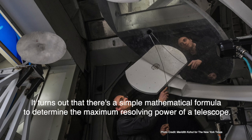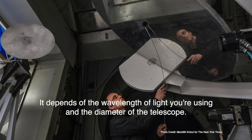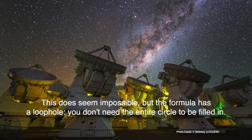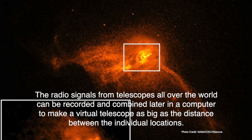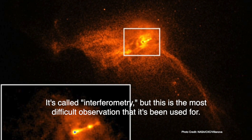It turns out that there's a simple mathematical formula to determine the maximum resolving power of a telescope. It depends on the wavelength of light you're using and the diameter of the telescope. To see a black hole at radio wavelengths, you need a telescope the size of the Earth. This does seem impossible, but the formula has a loophole. You don't need the entire circle to be filled in, so the radio signals from telescopes all over the world can be recorded and combined later in a computer to make a virtual telescope as big as the distance between the individual locations. This technique has been used before. It's called interferometry, but this is the most difficult observation that it's been used for.